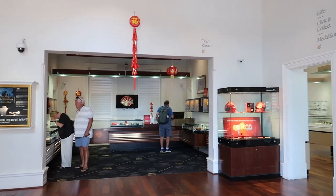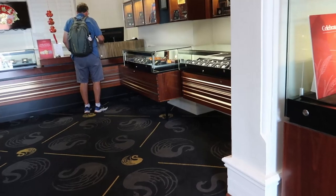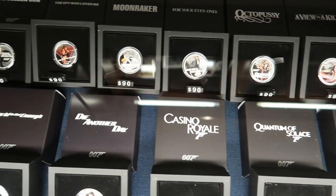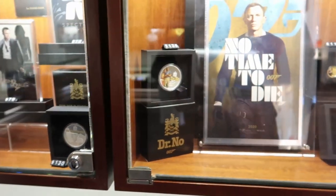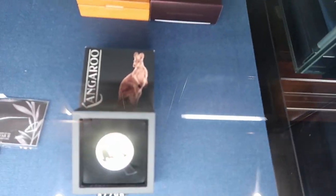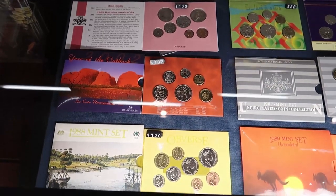When you enter the Perth Mint shop, there are multiple sections. And this is the section for the coins. And as you can see, there are a lot of coins and coin sets for sale. I bought two sets and I will show them off at the end of the video.